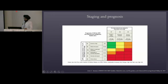So now coming to the staging and prognosis, the CKD is staged for glomerular categories as well as based on albuminuria. The glomerular G categories range from G1 to G5 with progressively decreasing renal function and decreasing GFR, and albuminuria from A1 to A3 with progressively increasing albuminuria, that is the protein is being lost in the urine. So based on this, we can see the prognostic classification.